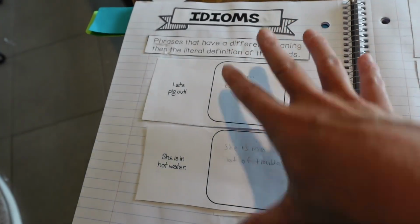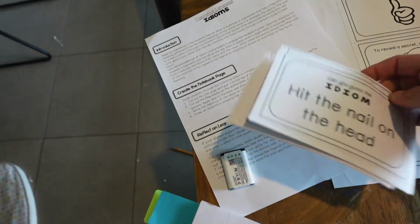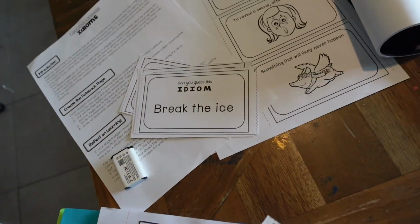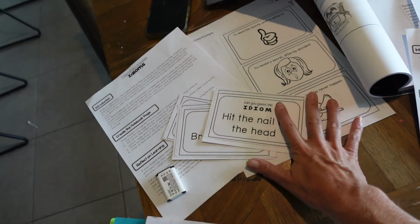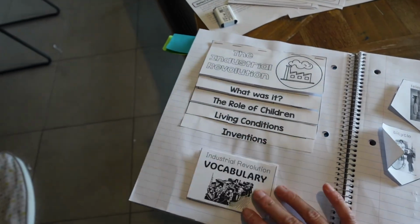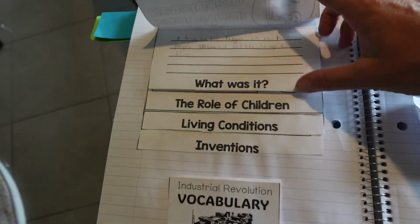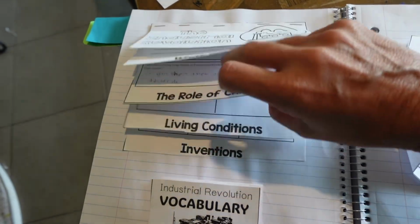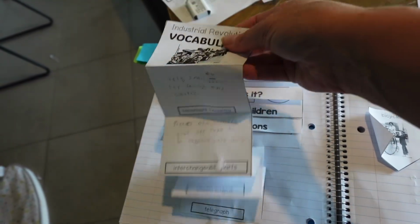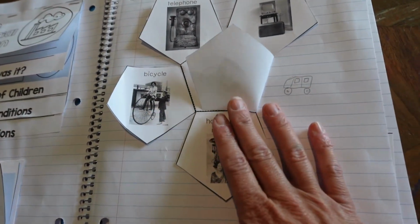And then we've got a whole sheet on idioms and how to teach that with a fun little game, you know, hit the nail on the head, and then they have to figure out which one it matches up with. So that was a fun little thing that they liked doing. Then the history mini unit study is the Industrial Revolution. So all these little flaps on it. And then this was fun, the vocabulary that pops up like that. I love it. I just love these things. Inventions then and now.